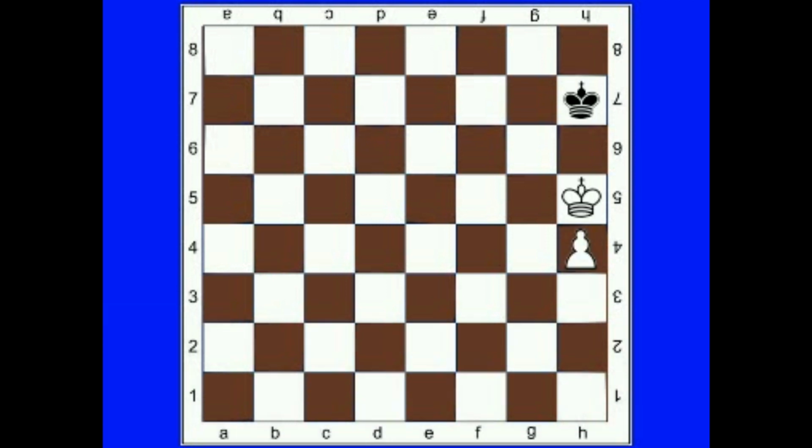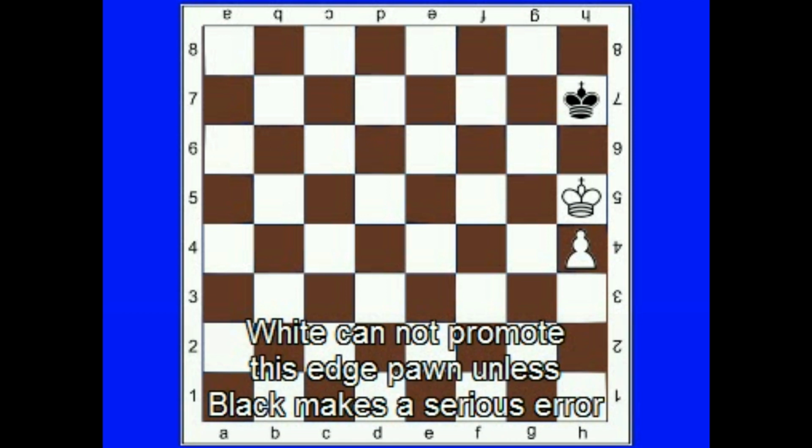Finally, since I've been discussing pawn tips, it should be noted that a pawn on the edge of the board on either the A or the H file is actually more difficult to promote, and as a result, easier to stop and force a draw.